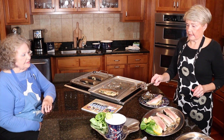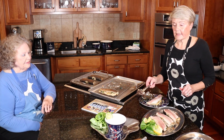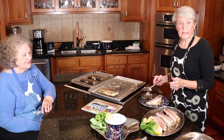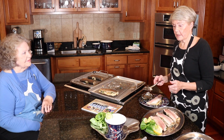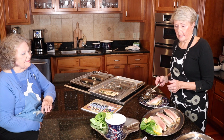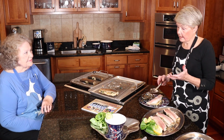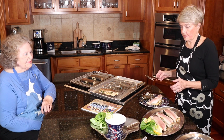I have here the dill dressing. That's basically a recipe from my book. It's half mayonnaise, half sour cream, white vinegar. I have onions, dill, and pepper. Very simple, really good and tasty.